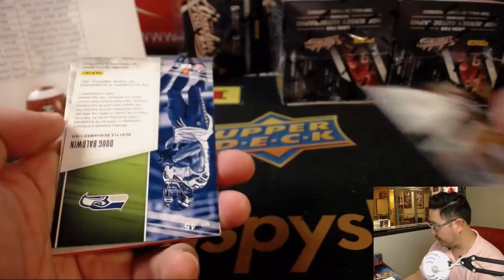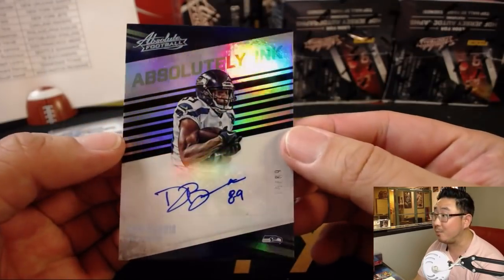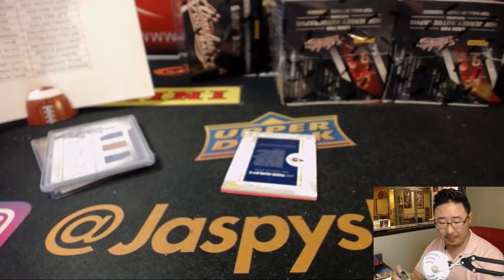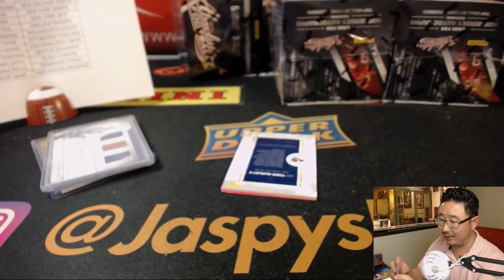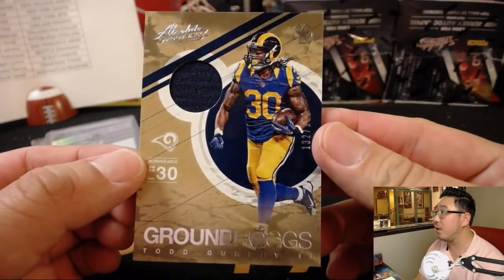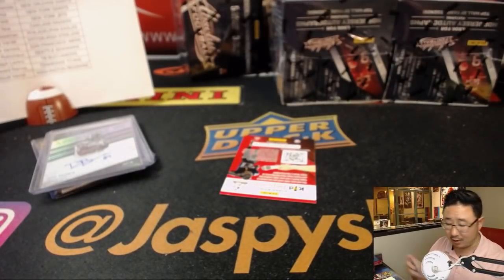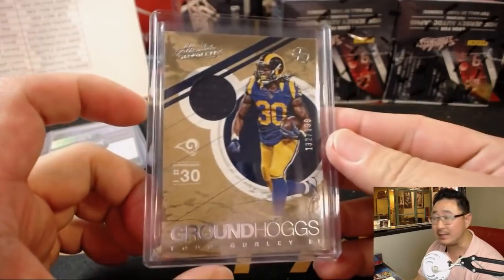There it is. There's Sudfeld. And we've got, nice, absolutely inked, Doug Baldwin, 74 out of 89. That's pretty cool. That goes to the Seahawks, John R. Nice. I feel like you don't see a lot of Doug Baldwin autographs. And Todd Gurley, 132 out of 199. Shane with the Rams. Got Todd Gurley on my fantasy team this year. Feeling good about my fantasy team this year, ladies and gentlemen.